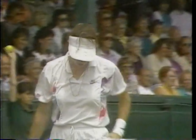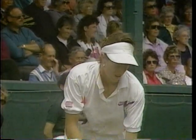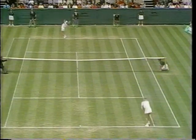A little bit wide on the first serve. Boy, that's just as we mentioned before, but that's just a serve Gretchen should be trying all afternoon from that deuce court.